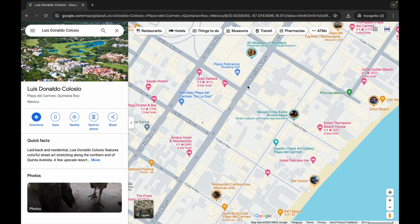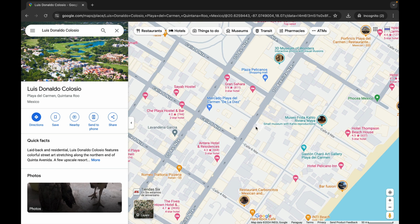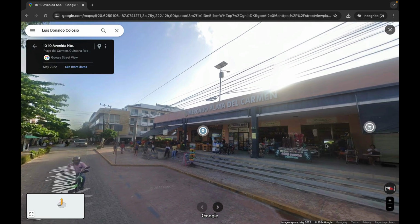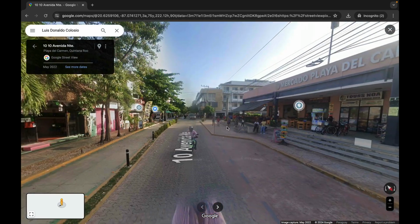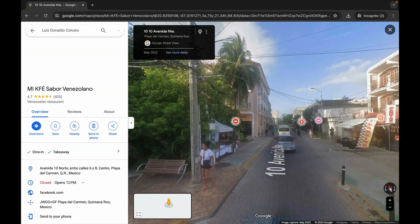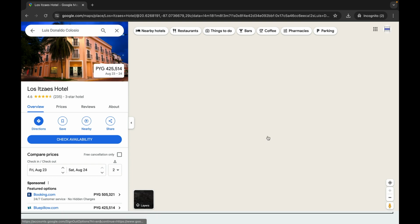And then on Avenida 10, 10th Avenue, it's not pedestrian only. There are cars, but there's still just so much activity here. It's restaurants and bars and pharmacies and plazas and really everything you can imagine. There's a bike lane as well. So Avenida 10 is a good place to be.